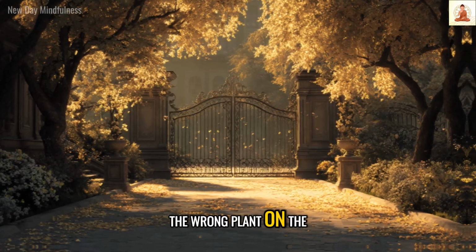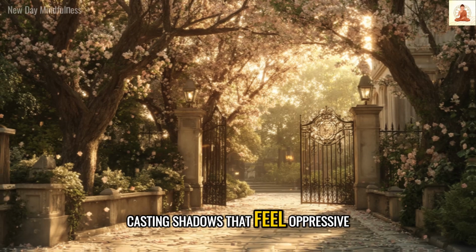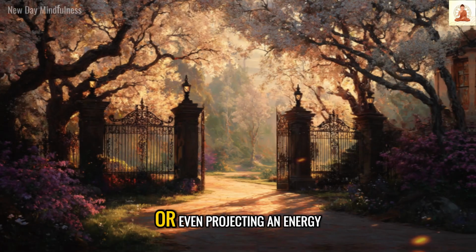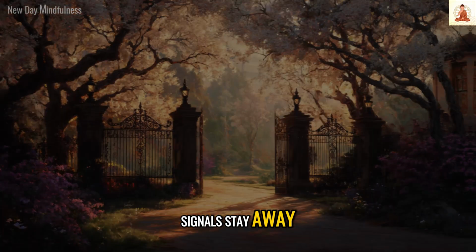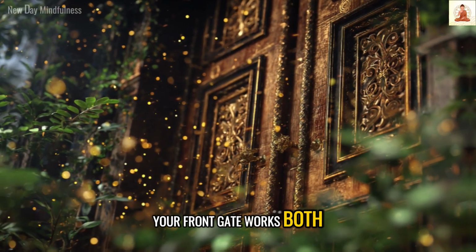The wrong plant, on the other hand, can have the opposite effect, casting shadows that feel oppressive, crowding the entrance so that nothing flows smoothly, or even projecting an energy that subconsciously signals stay away. And here's something important. Your front gate works both ways.